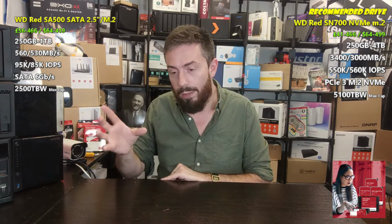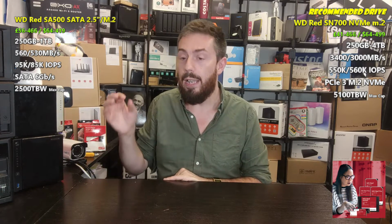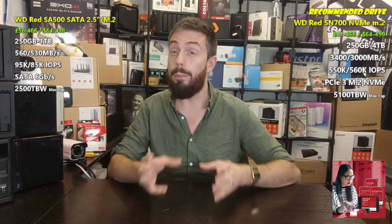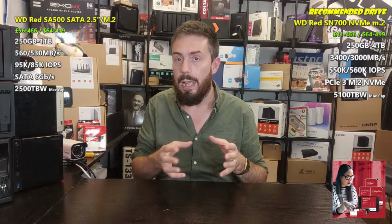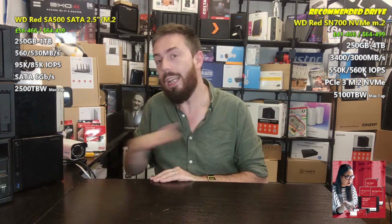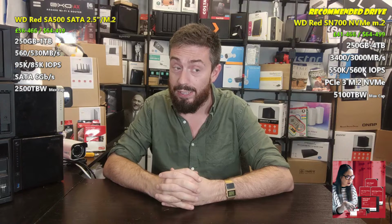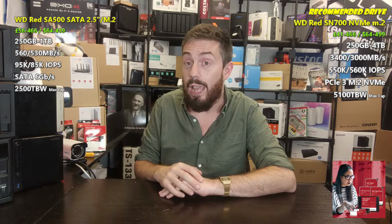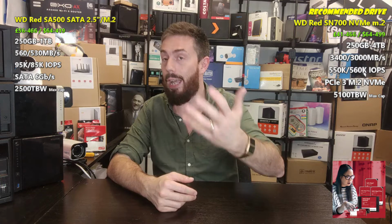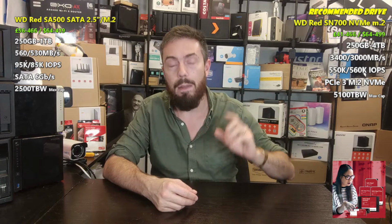But it's those speeds, read and write at 560 over 530 megabytes per second, and IOPS at 95 over 85, that show you that the SSD is quite comparable to the likes of the WD Green in some cases in terms of performance. But at the same time, this is a drive that is designed for that sustained read-write activity. But of course, when WD introduced the WD Red SATA series, most people were wondering when they were going to release an NVMe, because more and more NASs are arriving with M.2 NVMe bays on board for caching and for storage. So having a SATA SSD that caps out at 550 wasn't going to cut it for them.